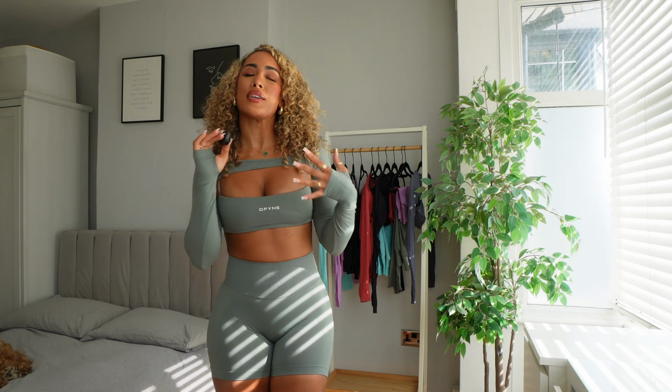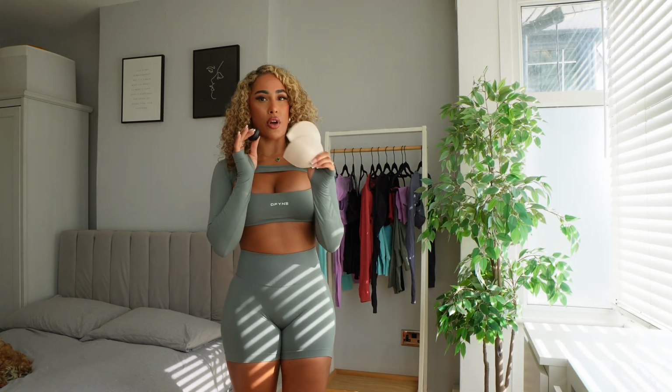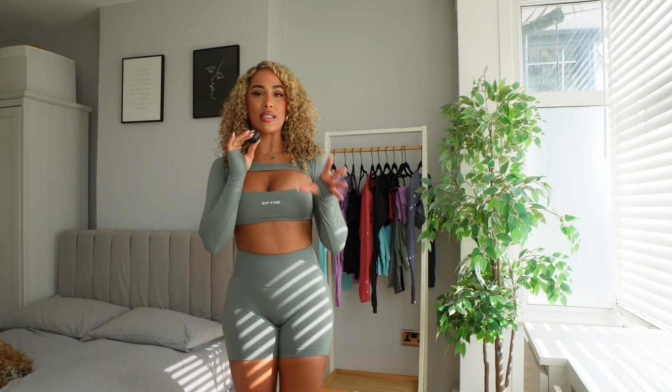When it comes to my sports bra, I actually did take out the padding, so it comes with two little inserts, pretty much as all of DFYNE's bras come with. But I think taking these out was the difference between me needing to size up versus not.